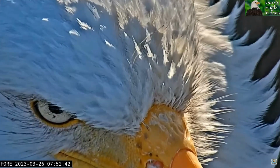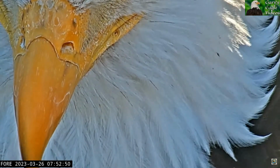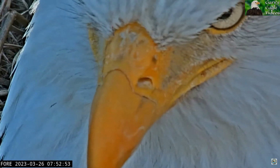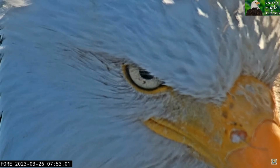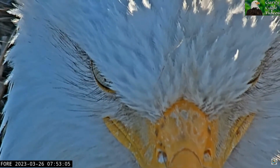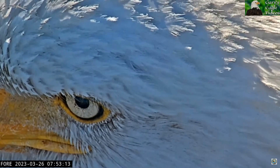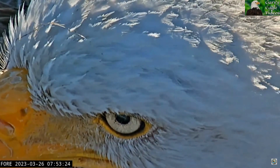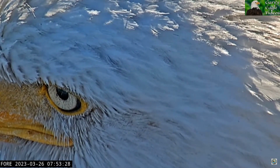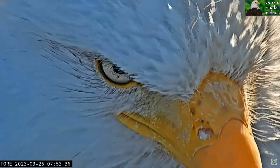Next, I wanted to highlight some extraordinary, extreme close-ups from the camera this morning. This is Guardian in the nest, and I have never seen a view this close before. You can actually see darkness around Guardian's eyes. You can see some dark feathers there in the auriculars, and around the eyelid itself. You can see details in the feathers. You can see details within the iris of his eye, which is the colored portion of the eye.